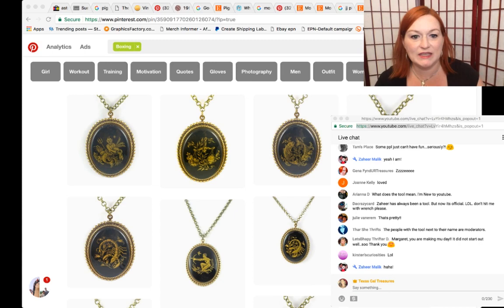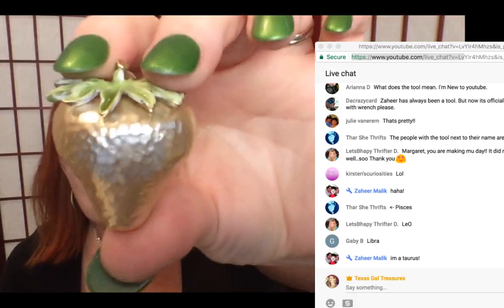Next up, what do we have? Let me get back to my screens. I was really getting into looking for this scorpion because it was so cool. All right. So next is this JJ, which is Jonette, I believe. I think that's what that stands for. It's this pale pink, kind of hard to tell in the light. Super pale pink strawberry brooch.